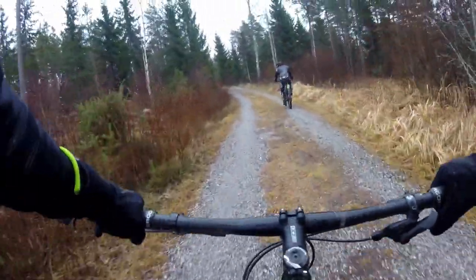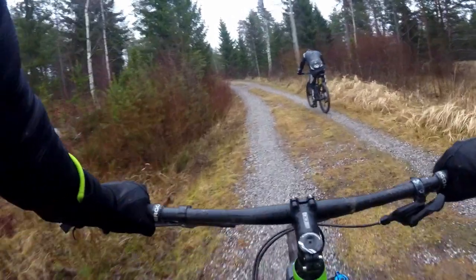Right. These are the trails in Kasarminlahti. See you at the next one.